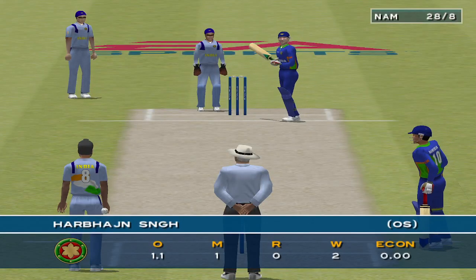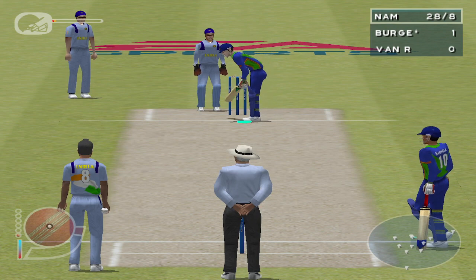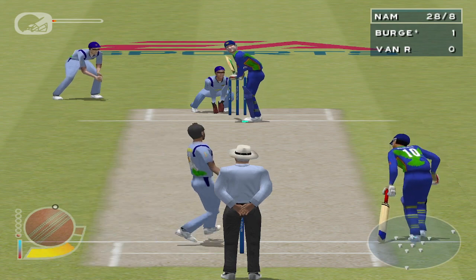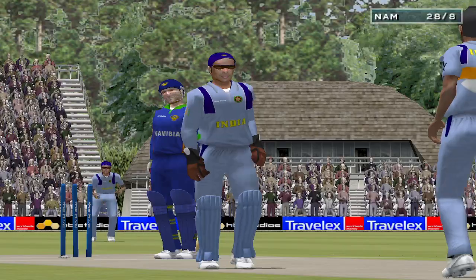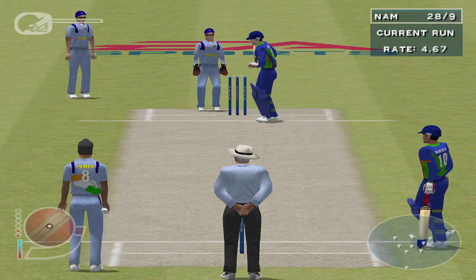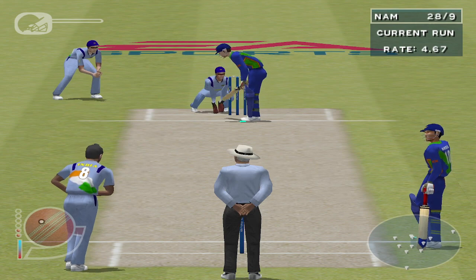Harbhajan Singh to continue with his off-spin. Harbhajan Singh has got him. Well bowled there. He kept it straight and waited for the batsman to make a mistake. That's the third wicket now for Harbhajan Singh. This was how the wicket fell. Namibia, nine down now for 28.